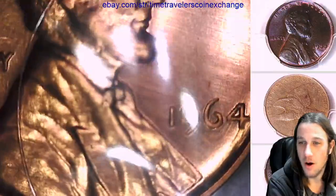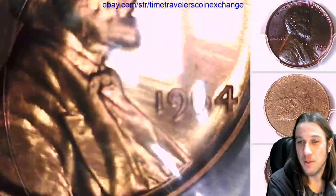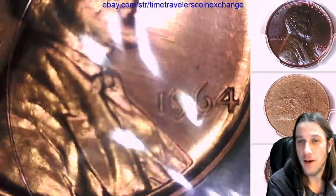The other thing to offset that is if you get a machine, if you're doing some heavy coin searching, Rydale.